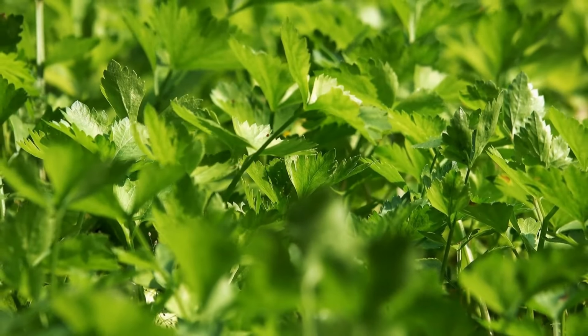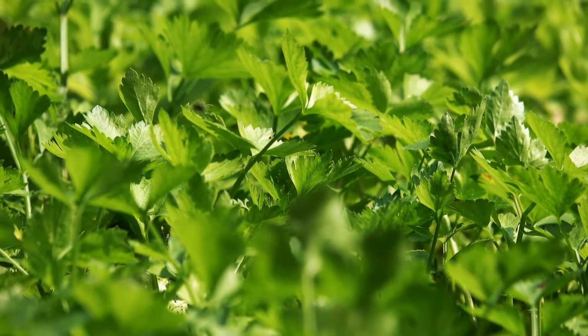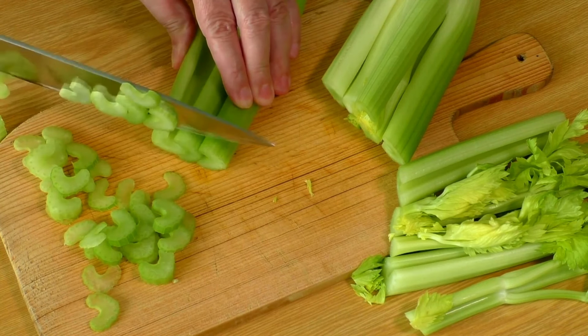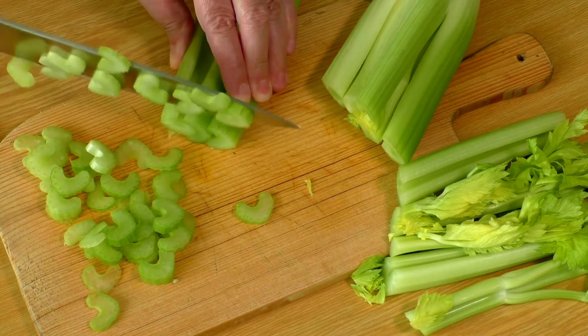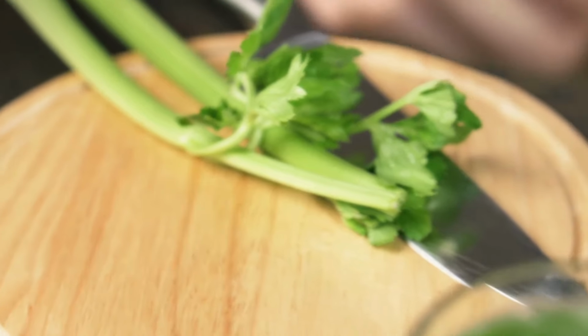And I'll tell you this, celery is one of those vegetables where I notice one of the biggest differences, right up there with tomatoes, between homegrown and store-bought. That homegrown celery has a vastly stronger taste, in my opinion, than anything you buy at the store. It also happens to be my younger daughter's favorite vegetable, at least as of right now.